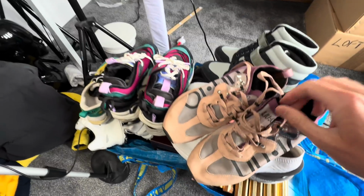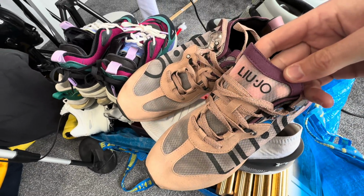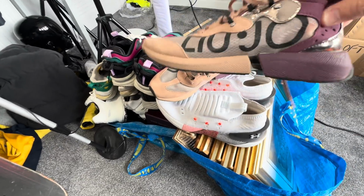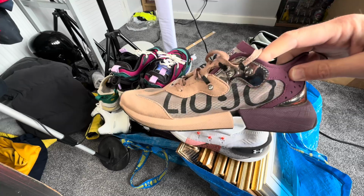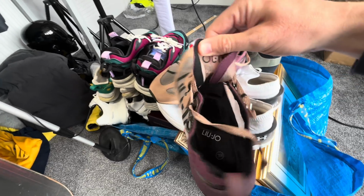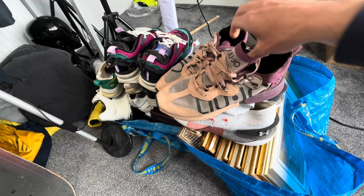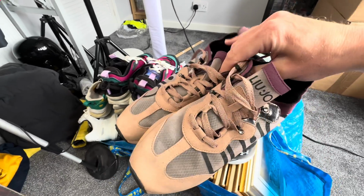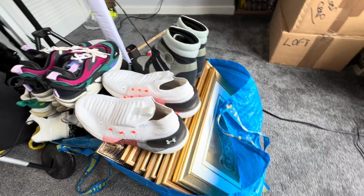This is a brand I've not heard of. The lady said she bought them in France. So I just thought, you know what? For a £5, I'll give them a go. Lou Joe, something like that. Some really cheap ones on eBay, some quite expensive. So if I'm guessing right now, I'm sort of going to say about 30 to 40 on those.